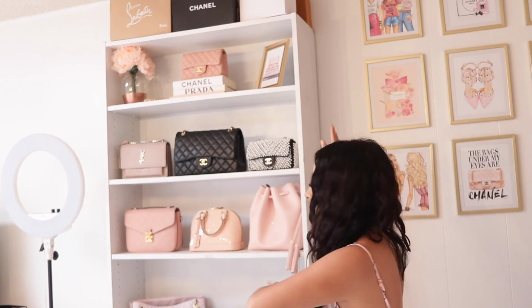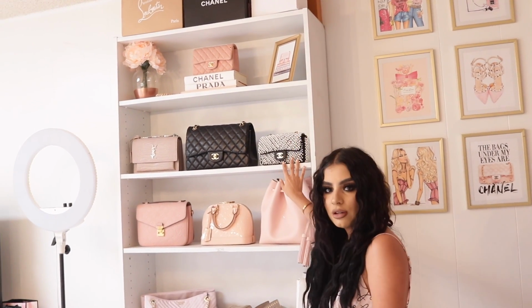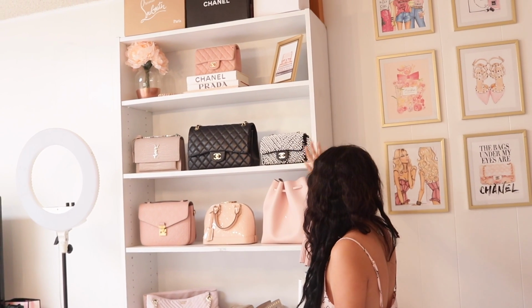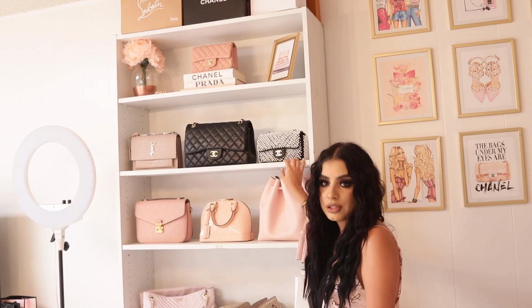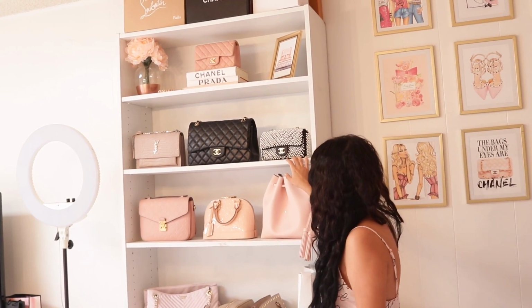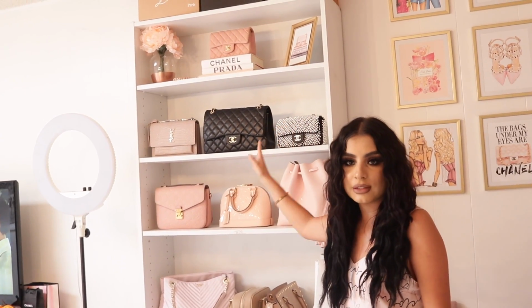We have this side, and this is basically my purse shelf. I just keep my bags on this shelf, and it is already full to capacity, so I'm not planning on buying any more bags, at least until I get more storage. So this is like my little purse collection. I will do a whole other video explaining all the bags and everything if you guys would like.